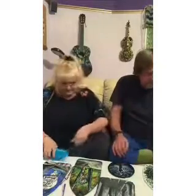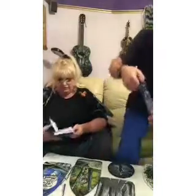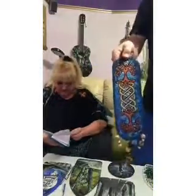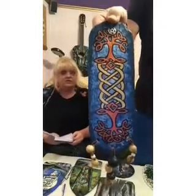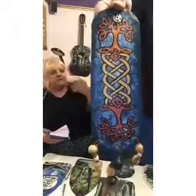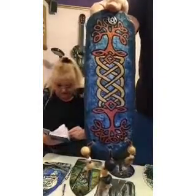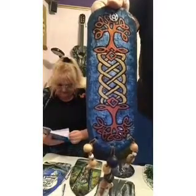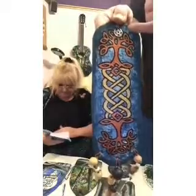Okay, yeah. That one. Oh, this is beautiful. Now, this one's a very unusual one. We did a workshop at this one, actually. This one is Celtic knotwork. It's Celtic trees, because it's got Celtic in the middle. And it's hand-painted, again, and it's got the pentagram at the top there.